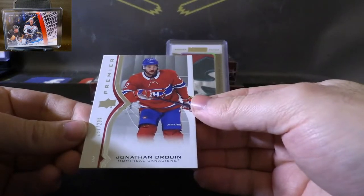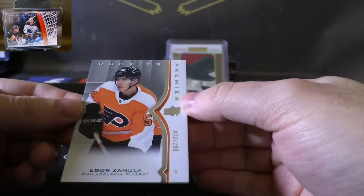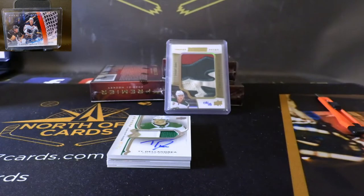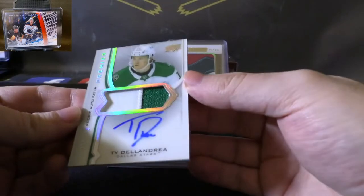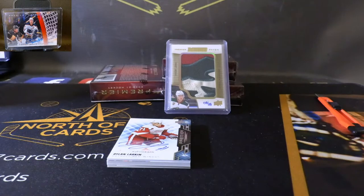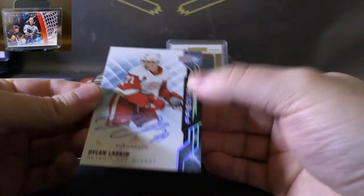For the Jonathan Drouin spot, we have a base numbered to 299. A rookie of Igor Zamula, numbered to 299. Here we have ourselves an RPA going to the Ty Dellandrea spot, numbered to 249. Congrats to the Dylan Larkin spot for your premier auto.